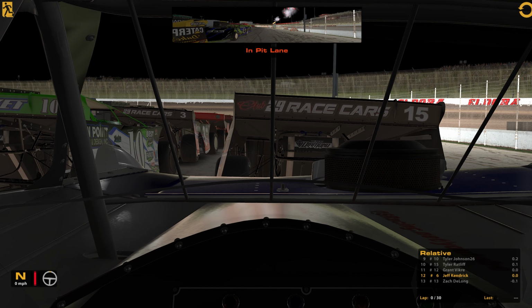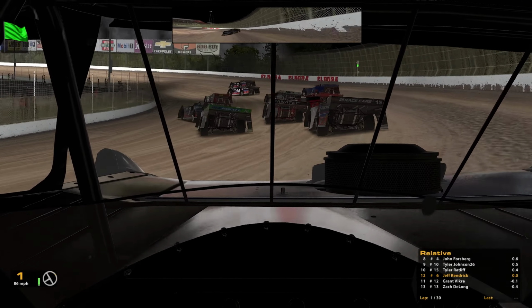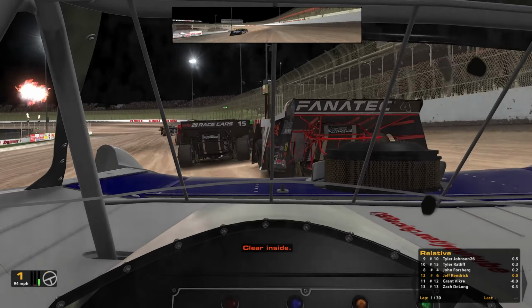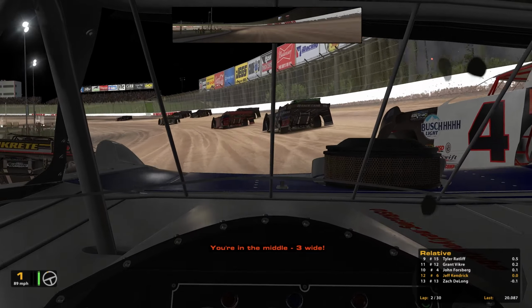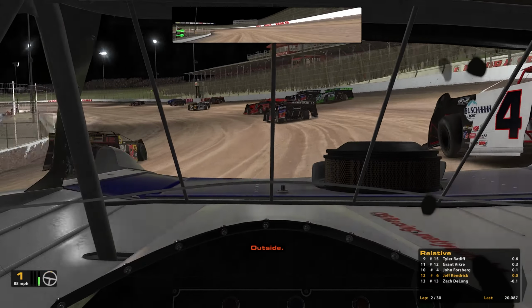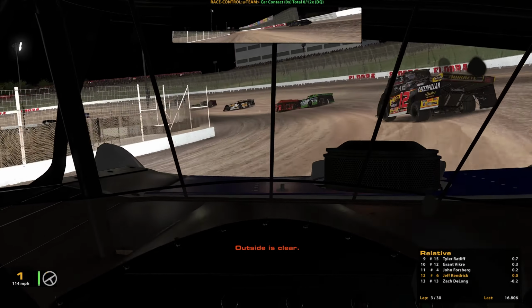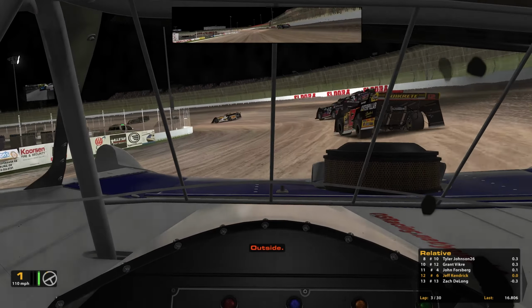The pace car is off. Green, green, green. Car inside. Clear. Car inside. Checking up for the 15 and the 1. Actually, that's the 4. Looking for a little room here. We're going to the bottom. I can get the car to turn. We're going to the bottom. Outside. Clear high.